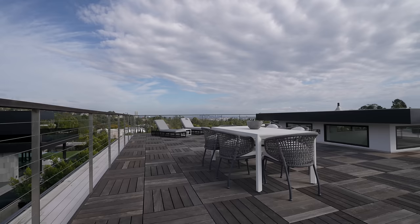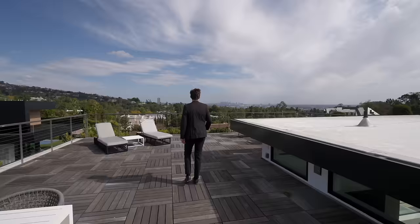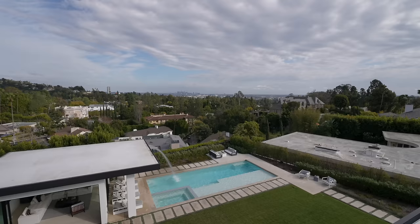You've got various seating areas all throughout. This nice wooden deck extends all the way back out over here, where you get impressive views of your backyard and unobstructed views of Beverly Hills all the way to downtown Los Angeles. Take a look at that. What an amazing property here in Beverly Hills.